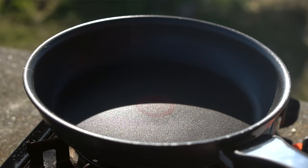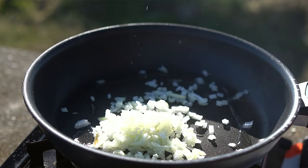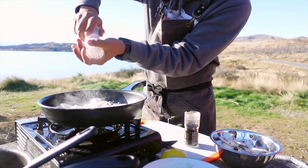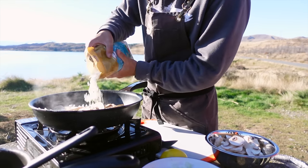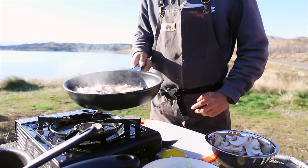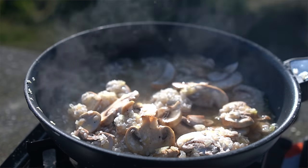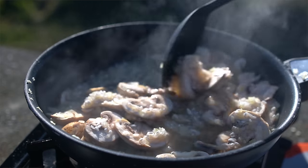All right, before the lamb, let's start the risotto. Lamb's not gonna take too long. Handful of onions. Mushrooms. A little salt and pepper. Arborio rice. And I have some stock here, just gonna start adding this in. And I'm gonna keep adding in until the rice is fully cooked. And keep mixing and adding.